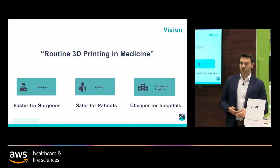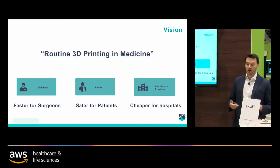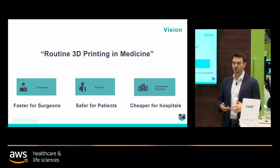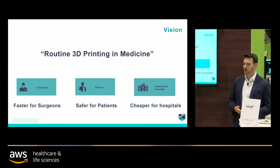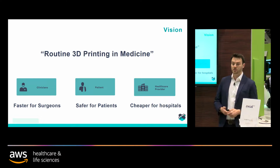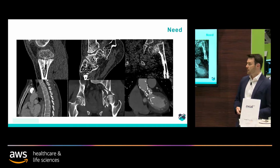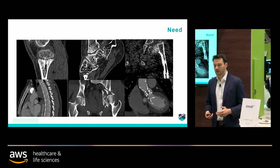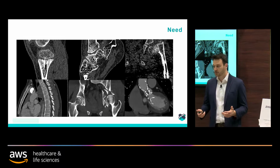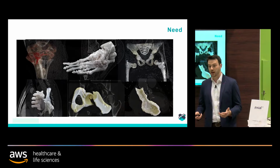To give you a little bit of background on the company, what we do is we make 3D printing in medicine routine. The rationale for this is because if you think about it, you've got CT and MRI scans. You're looking at hundreds of complex two-dimensional images, but to get a better conceptualization of those images, we make them into physical models. They've been proven to make surgeries faster for surgeons, cheaper for hospitals, but most importantly, safer for patients. What this practically means is taking these complex two-dimensional pixel images and converting them into physical one-to-one scale portions of anatomy.